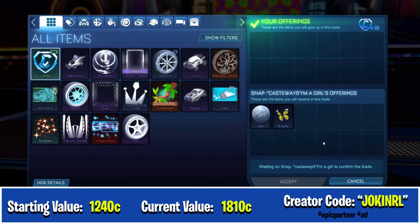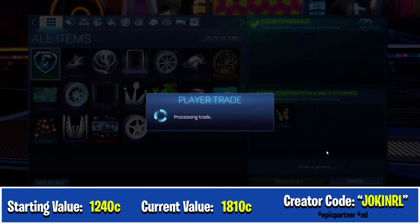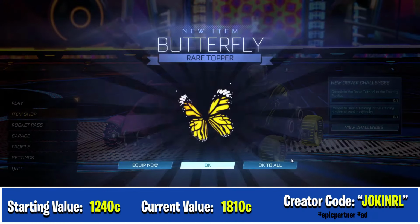Here's just another quick trade where I paid 10 credits for 2 non-crate rares. Even though it only profits me 10 credits, I like to take every trade that I can that can make me profit because it is a nothing to something and every bit of credits will matter in the long run.